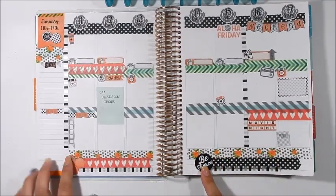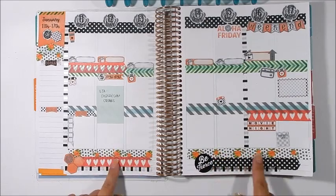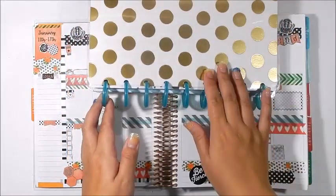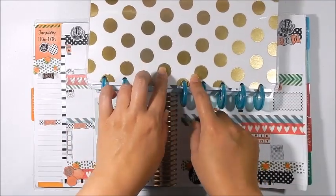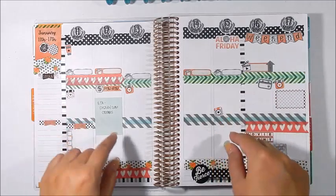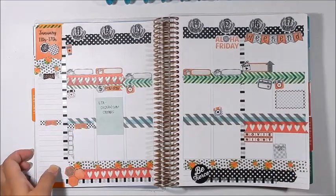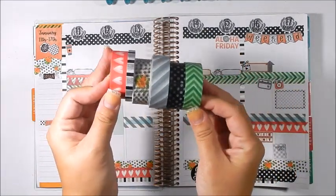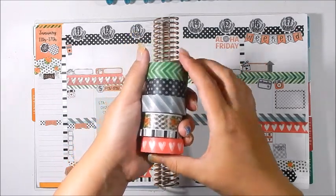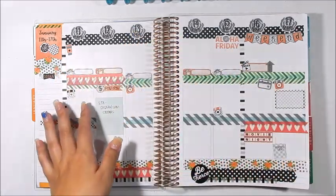I did use a sticker here, and I just kind of switched it up a little bit. So that's one thing that I did take from this: because I played around with washi layering in here, I think I'm going to be transferring that whole concept into my Erin Condren. So this is the week. Again, these are just the washis that I've chosen for next week's spread. Again, I laid it all down.